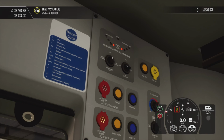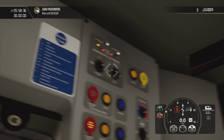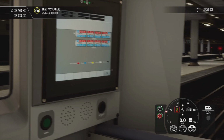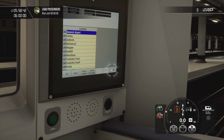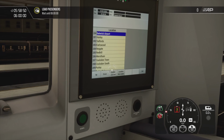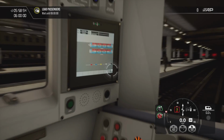Anyway, we're going to turn the headlight switch into the day running position, and our tail light switch can remain in the auto position. And finally, we're going to set our destination. So we just click PIS there on the TMS, and it's already scrolled to Gatwick Airport for us. We're just going to click confirm location and then click exit. And that should be it.